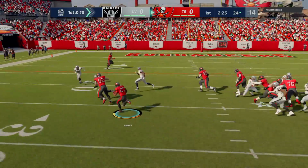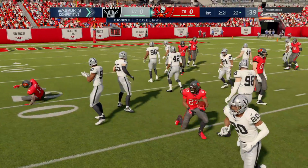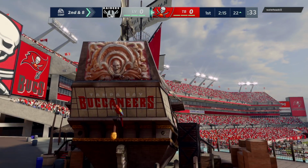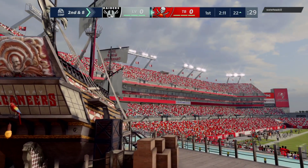Now a first down carry by Jones. And he is brought down at the 22 after a gain of 2, and it brings up 2nd down. Oh, that's a real nice job there by the defensive front. They just engaged and held their ground. But how about the guy who made the play?